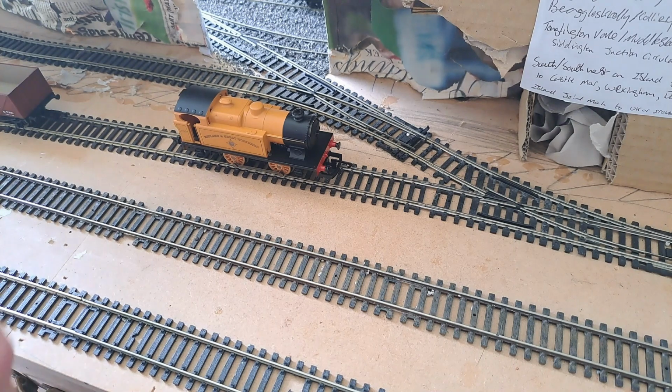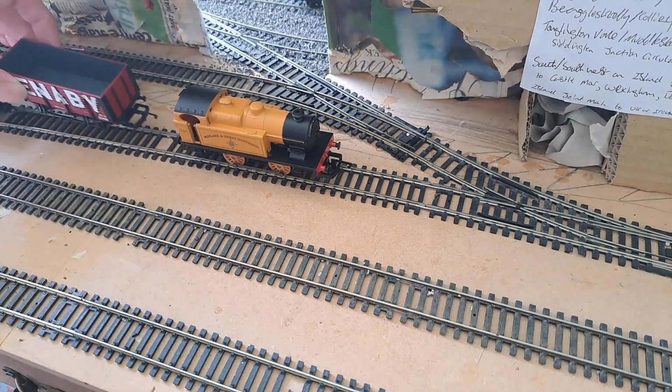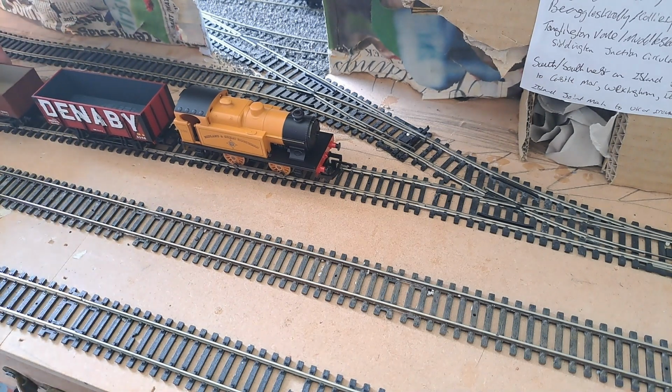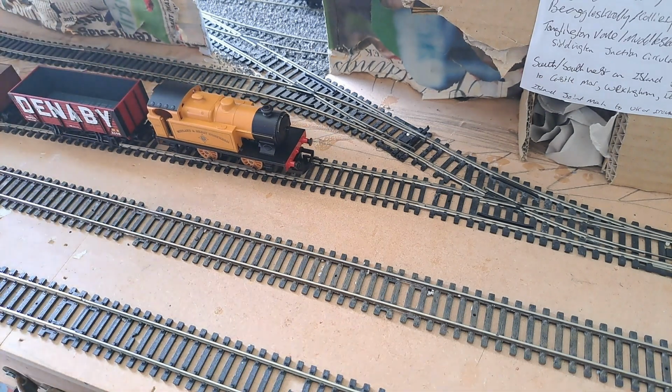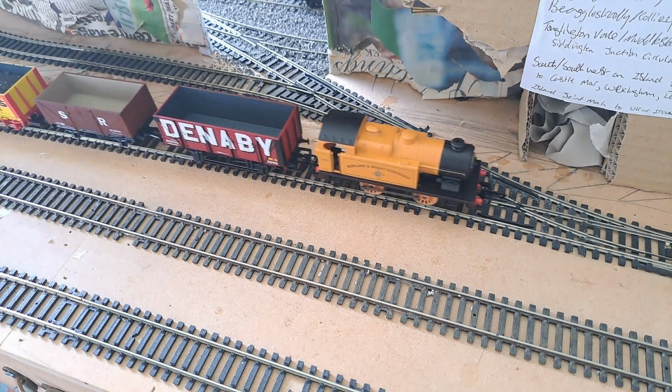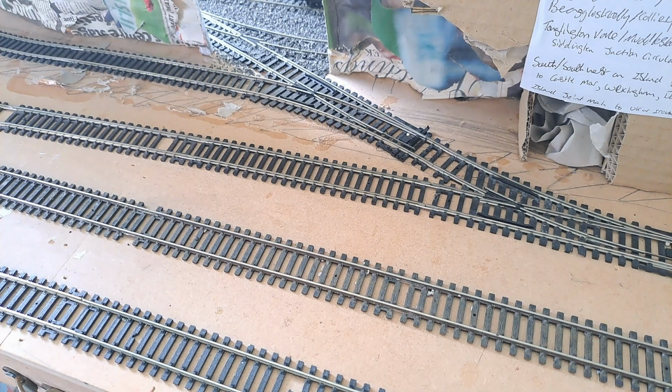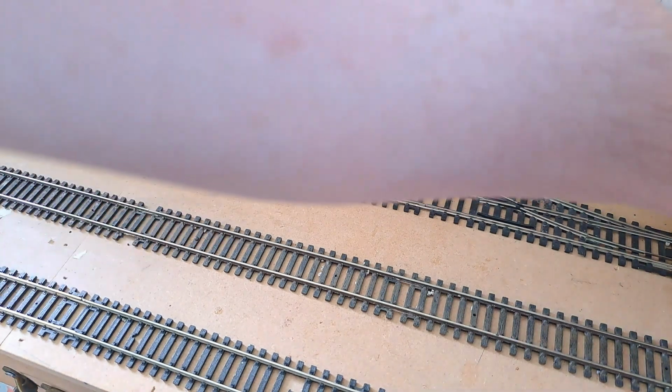wheelbase. So I've got a Dennerby wagon, which is a bit more from the Northern, I'd say. But remember, this is the Midland and Great Northern, and while their line was more towards East Anglia, that's their company name, something more northern probably makes more sense. Oops. One of the wagons has come off. Obviously not a fan of the Dennerby wagon.